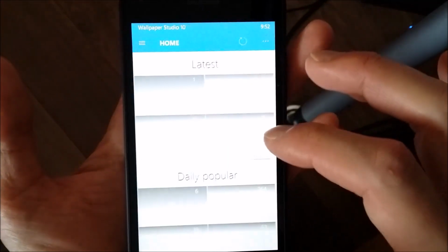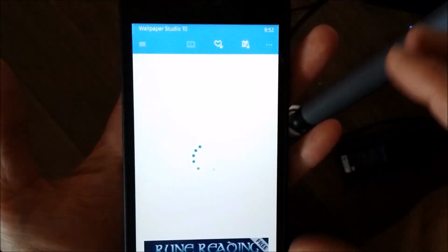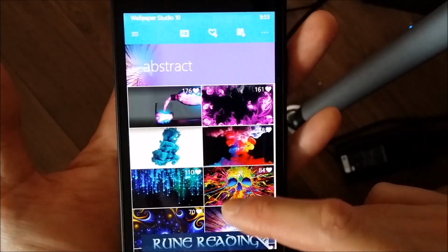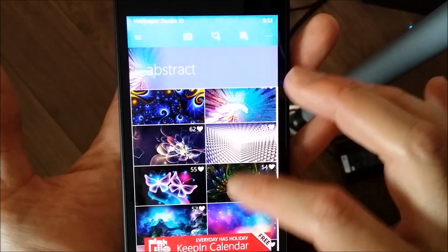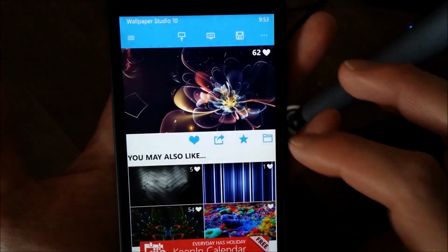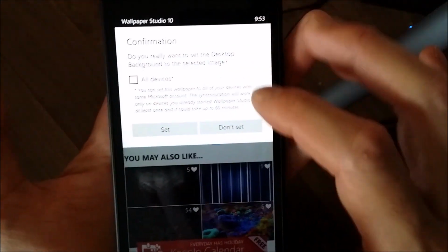We'll go to the home screen. Actually, it's in the categories. I actually like abstracts a lot. I think everyone likes abstracts. You see things that make your mind think, oh, this is cool, you know. So let's say I like this colorful one right here, with bubble-like features, and I want to set this to my desktop background.